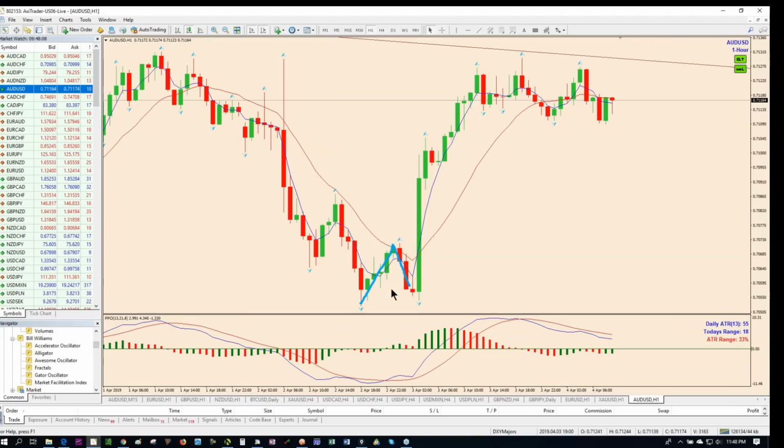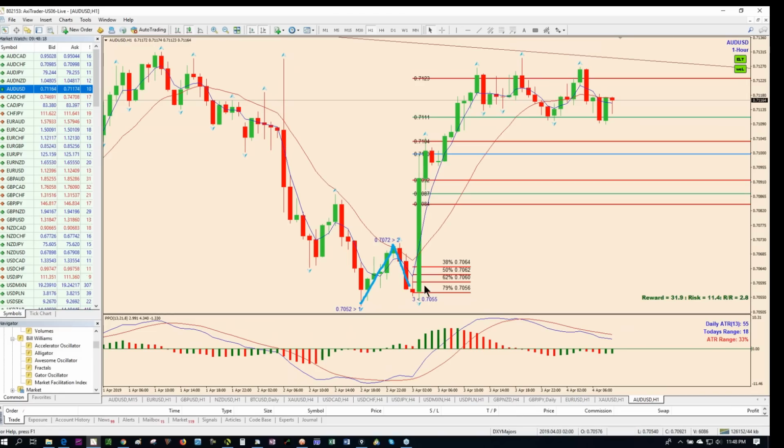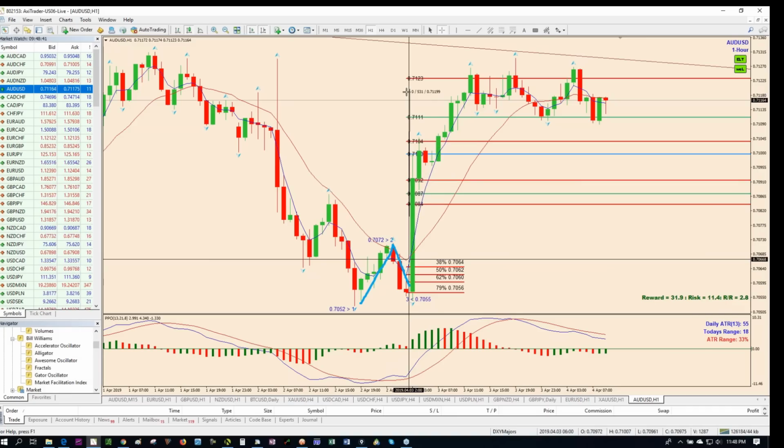Let me get this chart to stay still. And so that would be on this one, like that. Just a simple 1, 2, 3, and it gives me targets. So this would have been, for instance, if we got in at the cross, a quick entry. You know, this is a quick 18, 17 pips, 20 pips, 24 pips, 32 pips. This one is 36 pips, 44 pips, and then final 56 pips.